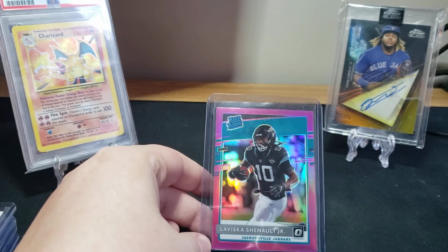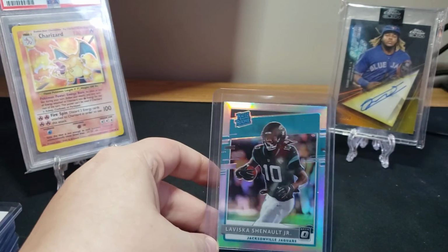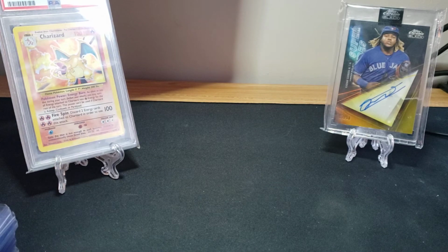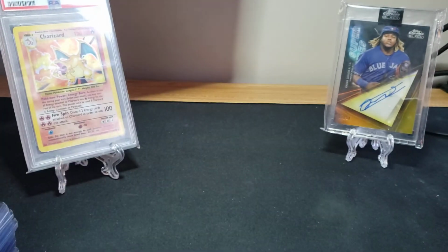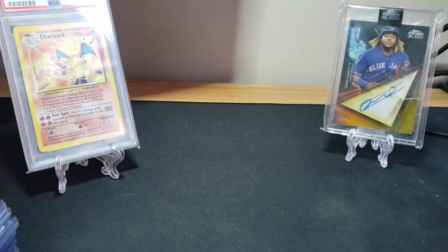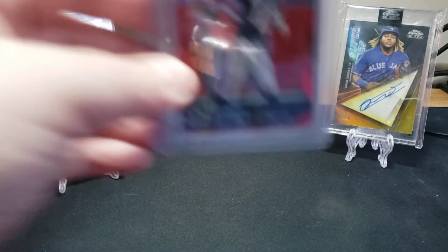I think my thing is with LaVisca Chenault, and I actually got, so that's a pink, and then this is a silver. This guy's going to be catching balls from Trevor Lawrence next year, so I mean, give it a swing. This is an Ndamukong Suh that I picked up. I think I got it for like 20 bucks. Lions slappy once again. I think the thing with Suh though is after the Tampa Bay Super Bowl win, this dude's got to be going to the Hall of Fame. Like, he has had such a dominant career.